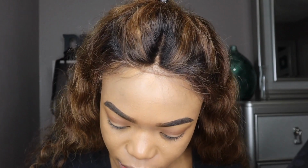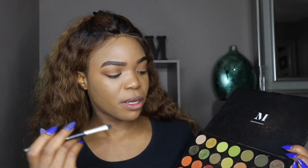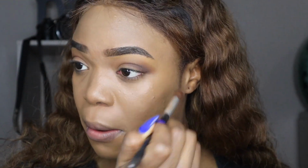For my corner though, if I find all my brushes, for my corner, I want to grab this darker brown from this palette, placing it in my outer V. And I'm gonna grab my blending brush and blend that. I'm going to be using this to formulate some type of cut crease situation.